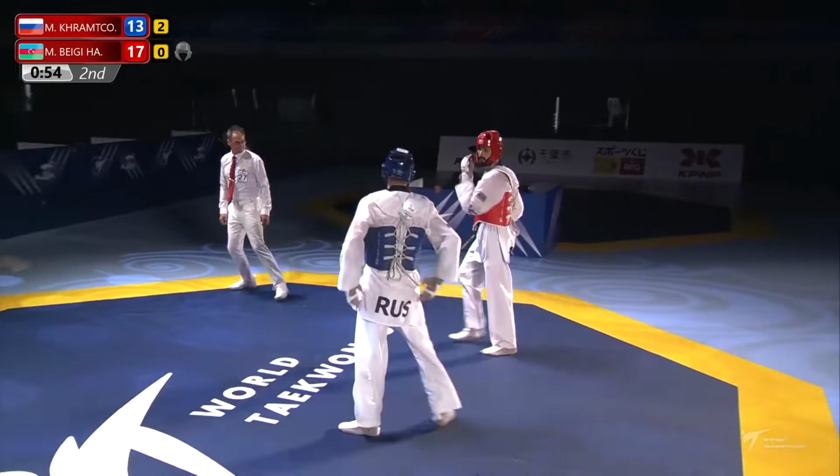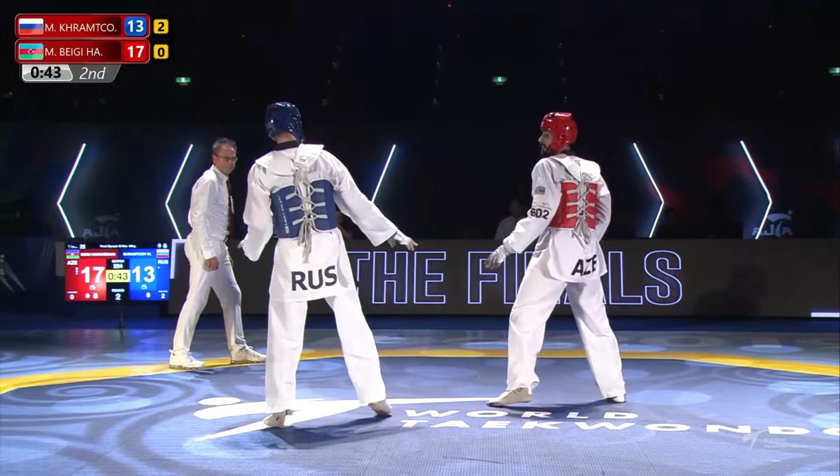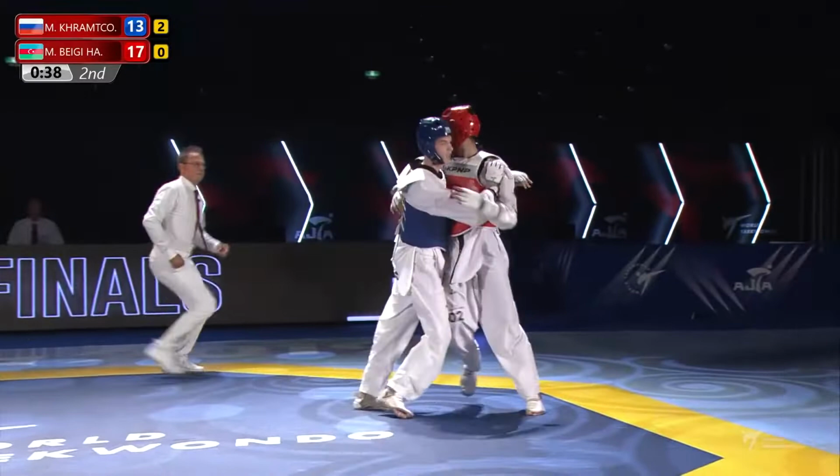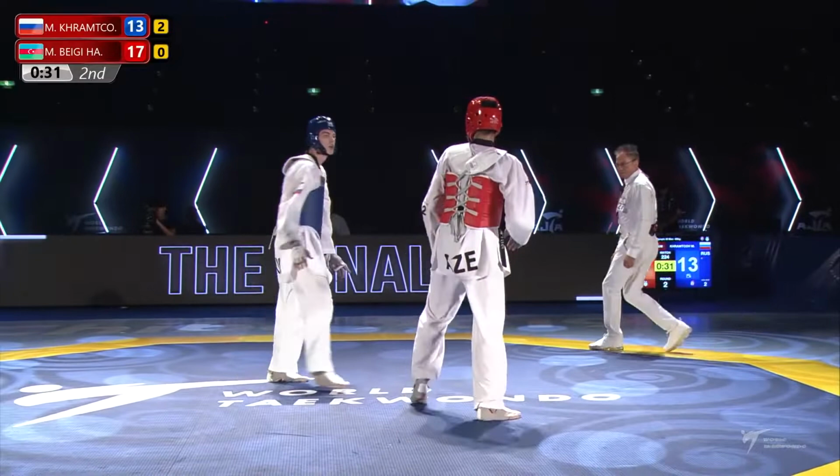Oh, beautiful, beautiful. What a matchup this one is. 45 in the second. 30 points share. They had to add that up there. I think it was 17 plus 13 points. The lion's share is going to the man from Azerbaijan. The battler from Baku landed that beautiful headshot. And that's made the difference. Half a minute to go.